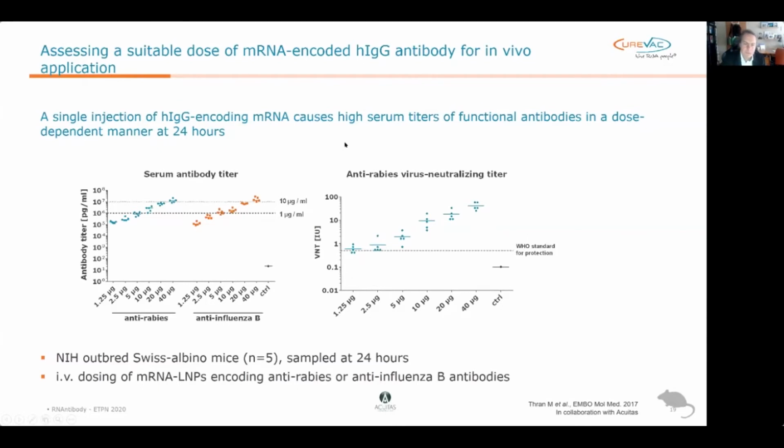We were then also interested in the functionality of the antibodies expressed by the messenger RNA in situ in the mouse, and therefore we utilized for the anti-rabies the standard VNT assay that is recognized by WHO as a correlate of protection. And this is conducted by standard laboratories, and we send the samples of the mouse sera to these laboratories, and they measure the VNT. And you can see that we get a nice linear increase in virus neutralization when we increased the messenger RNA dose, similar to the amount of antibody that we were measuring in the blood.